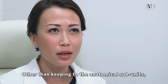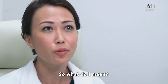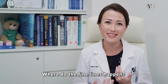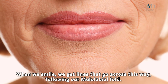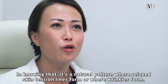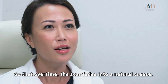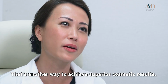Other than keeping to the anatomical subunits, it's also very important to try to repair along relaxed skin tension lines. What do I mean? If you look at somebody in their 20s, you might not see it very evidently. But if you look at somebody in their 50s and 60s, you would see fine lines appearing on the face. Where do the fine lines happen? They happen in certain locations, in certain directions, based on our wrinkle lines. When we smile, we get lines that go across this way, following our middle fold. Knowing that this is a natural pattern where relaxed skin tension lines or wrinkles form, I would try, if possible, to push the repair, the suture line, into a relaxed skin tension line, so that over time the scar fades into a natural crease. So that's another way to achieve superior cosmetic results as well.